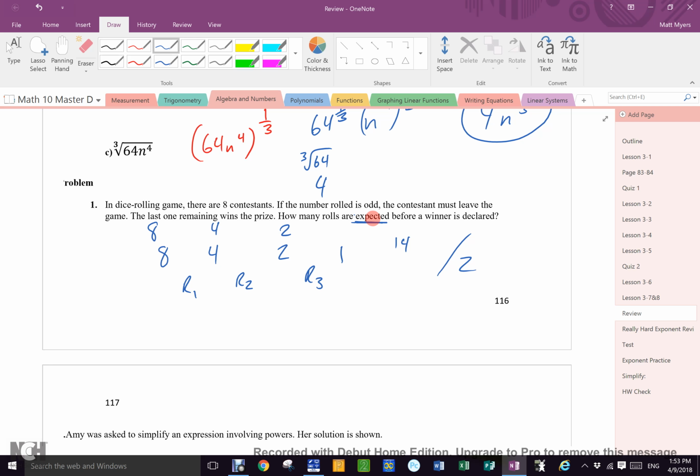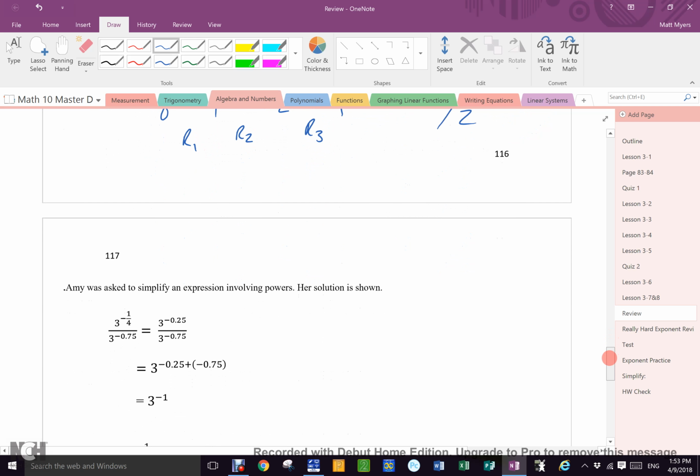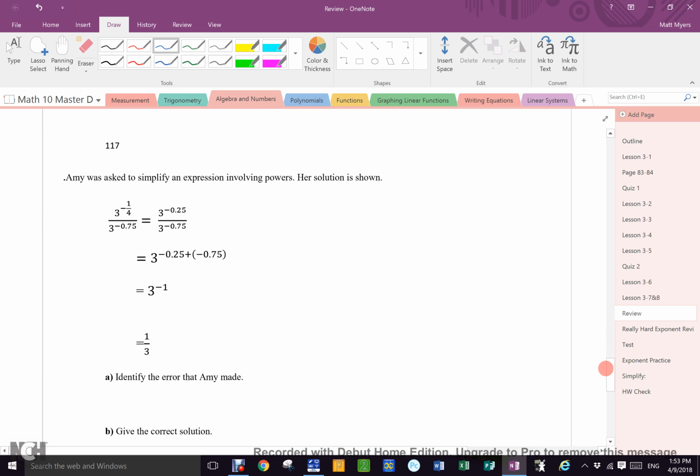Because the reason why, you've already done those 10. Yeah, they've already happened. Because if you said before, probability would be very low. But since you already know that's happened, it's already 50-50. Yep. It's what's called mutually exclusive. You guys will be doing plenty with that if you take math 12.